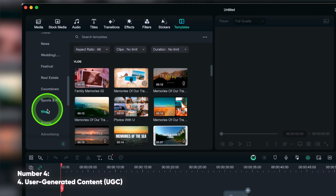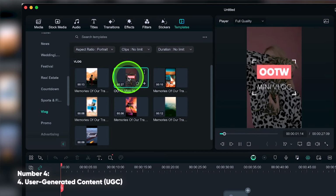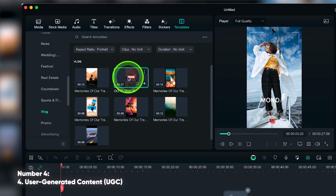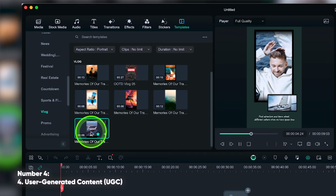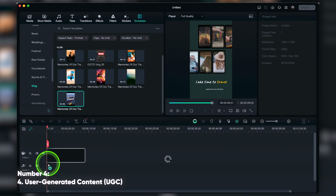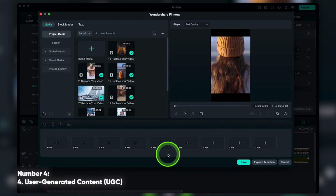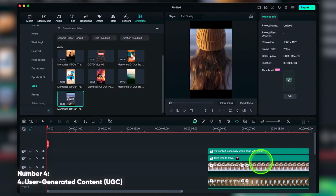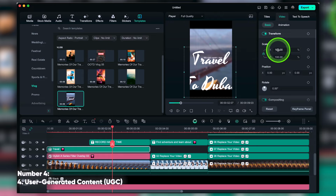But since we need vertical videos for TikTok, let's click on aspect ratio and then select portrait. For instance, if you're a clothing brand, you might use this template, or if you're a travel agency, you could choose this one. Let's pick the travel video template, and now it is time to personalize it. Suppose we are arranging travels to Dubai. I drag and drop the template, click to replace the material, and then hit expand template. Now I can see everything. For example, I can change the text to travel to Dubai and continue making changes as I like.